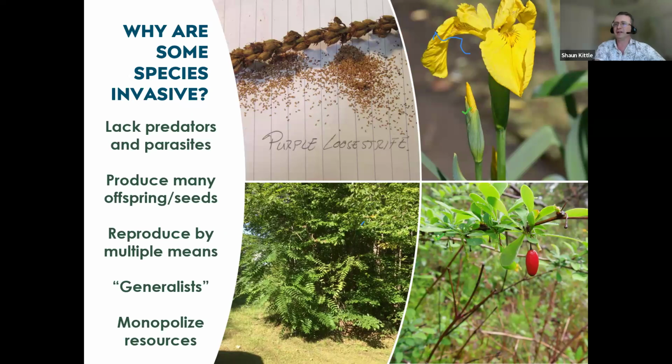Now, why are some species invasive? What makes them so bad? Well, really, what makes them so bad is they're really good at doing what they do. So I'm just going to check through this list right here. They lack predators and parasites. So Japanese barberry, which is right here in the lower right, that pretty red berry, it's a poor forage for animals in our area. It's covered with these really nasty thorns that tend to keep animals at bay. They're very sharp. Another problem is mice love to hide under this plant because predators don't like to go near it, right? So it's kind of like a little bit of a refuge for mice. Mice can carry ticks, and that also means they could carry Lyme disease. And studies have been done that show that forests that have an abundance of Japanese barberry tend to have higher instances of ticks and Lyme disease.